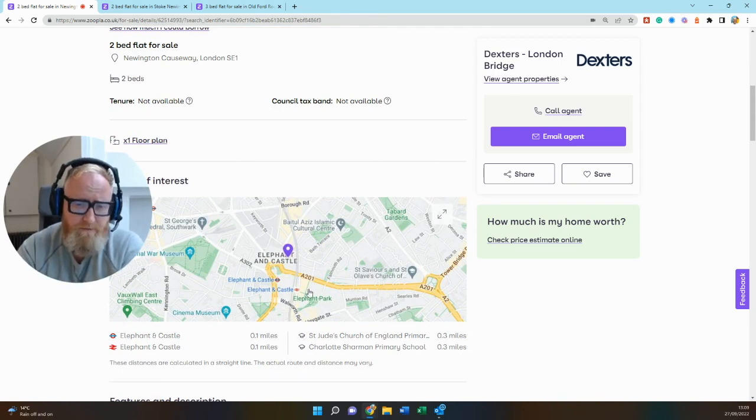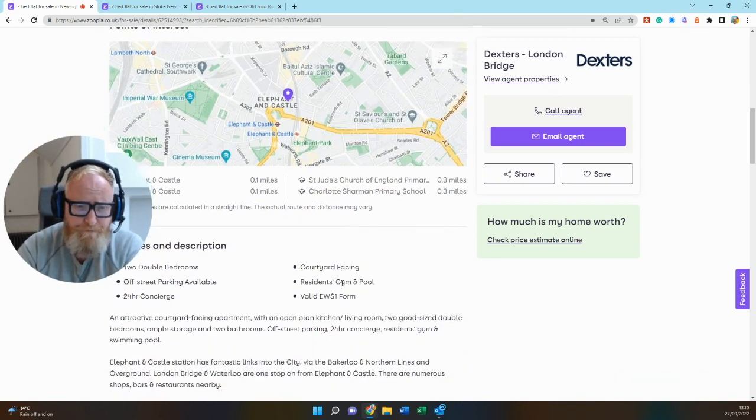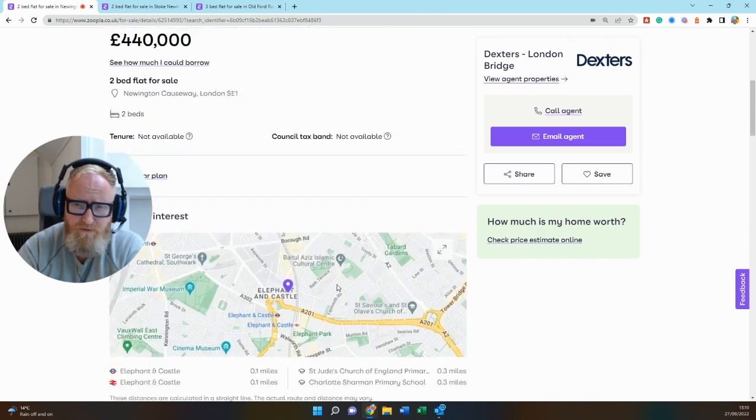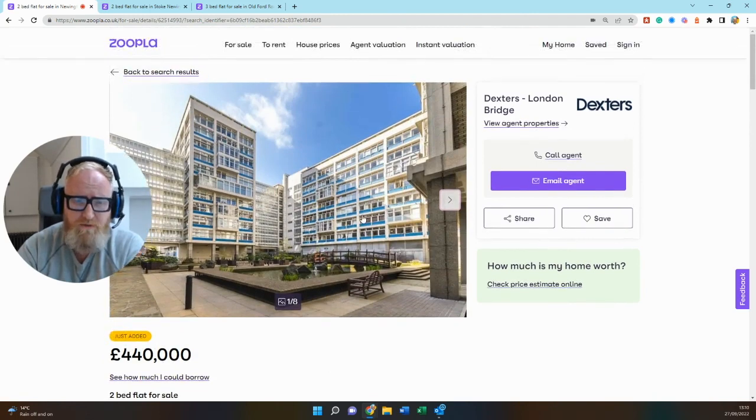Location wise, you're right by Elephant and Castle roundabout, so amazing transport links, tube and bus. You've obviously got all the redevelopment going on around there. You've got Elephant Park across the road, which is surrounded by new developments, but Elephant Park itself is absolutely stunning, with beautiful water park architecture and a play area for kids. Really nice shops, bars and restaurants around that as well. So yeah, it really has come a long way, and it does have a valid EWS1 form, so no fire regulation issues with this one at the moment.